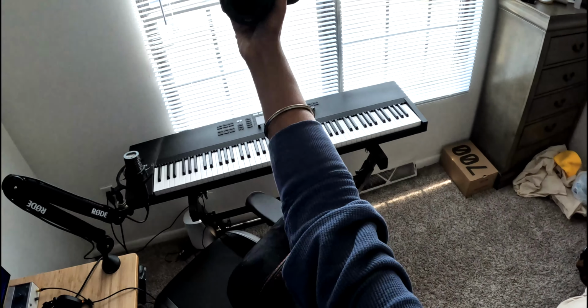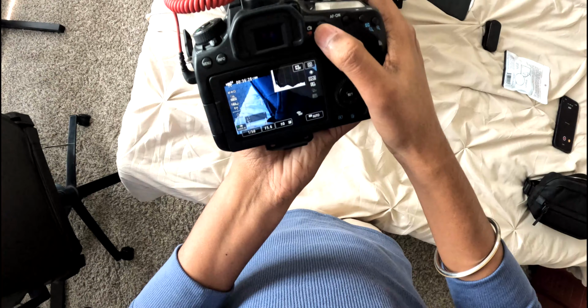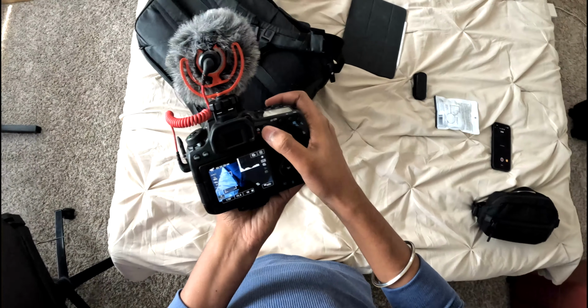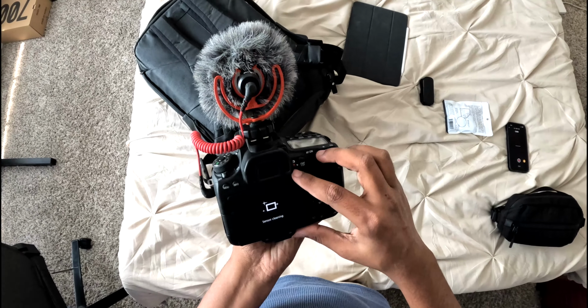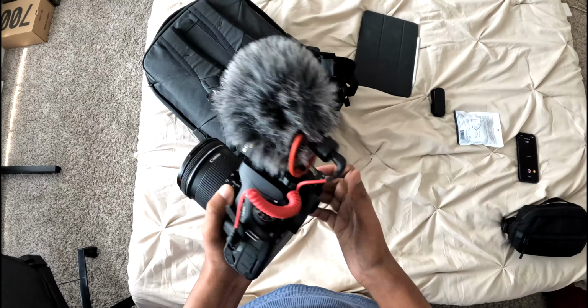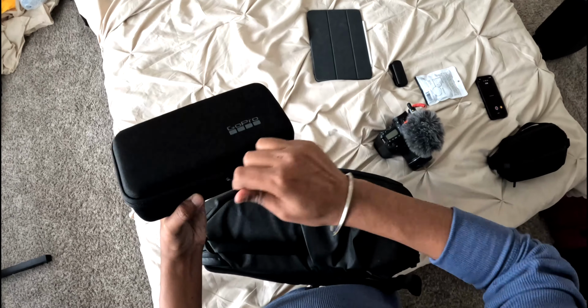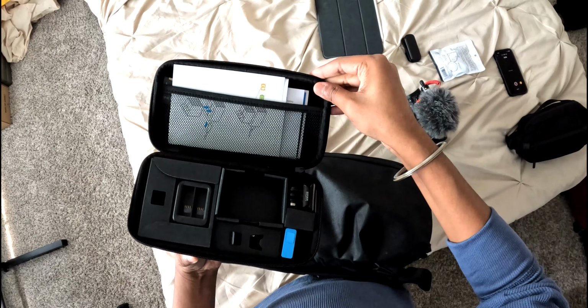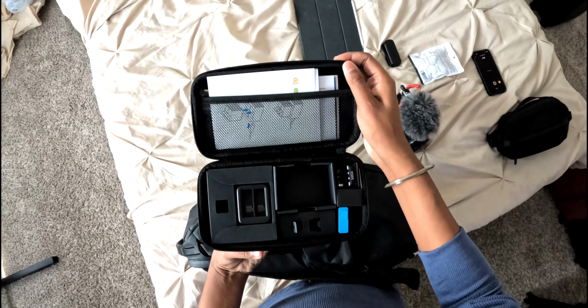I am using the Canon 90D with a 10 to 18 millimeter lens with a Rode VideoMicro mic on top of it. It does the job for me. I love it. For all I need, yes, it does the job phenomenally well. Here is the side access, and I've got my GoPro case, so to speak. The GoPro isn't there because it's on my head. It's just something I got to protect my GoPro at all times, I suppose.